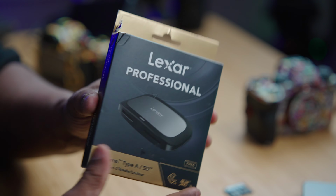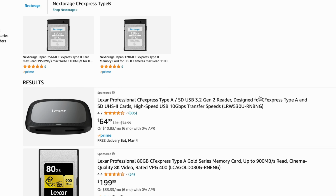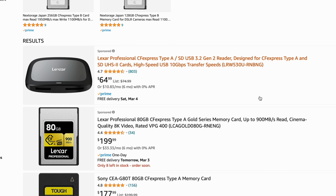Now, I also forgot to mention the card reader that we're going to be using. I am going to be using the Lexar Professional CFexpress A/SD reader. This card reader is a USB 3.2 Gen 2 dual card reader. So it is USB 3.2, the fastest USB that you can pretty much get right now. It has a CFexpress A on one slot, and an SD card on the other slot.